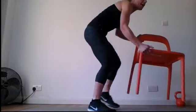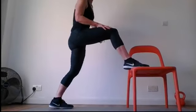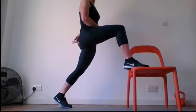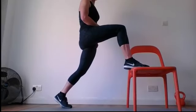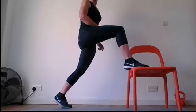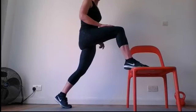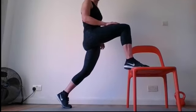If you've got a sore knee, if you haven't got a cushion, you can get your chair back involved here. So exactly the same as we did at the beginning. Drawing up, 1, 2, squeezing that glute forward, 3, 4, 5, 6, and circles. 1, 2, 3, 4, 5, 6.